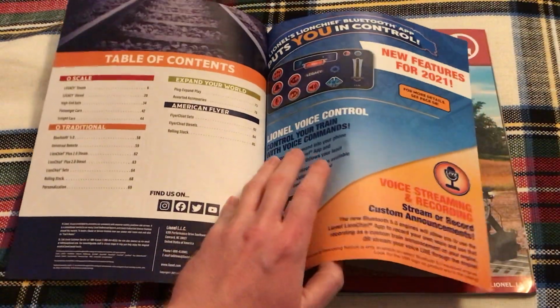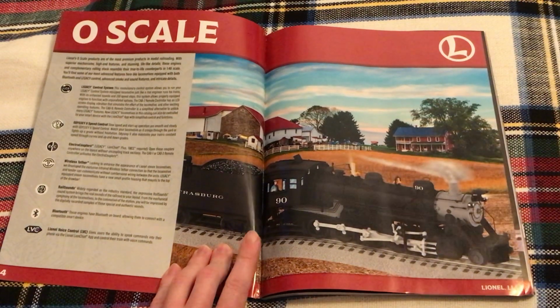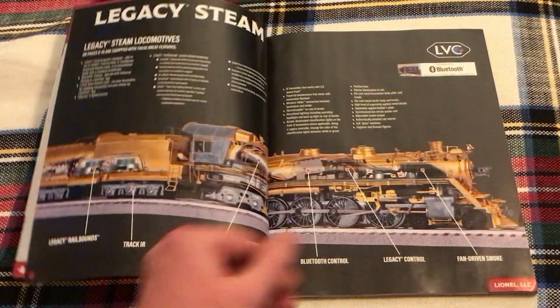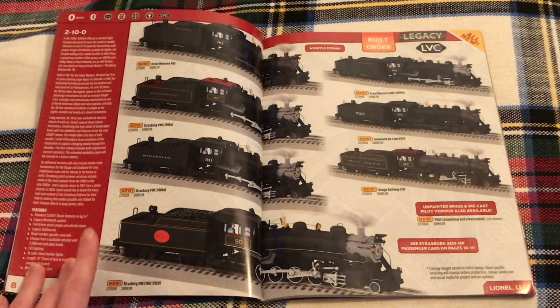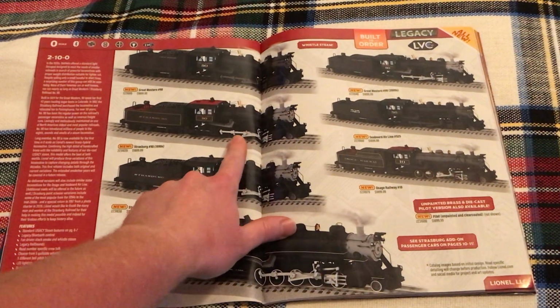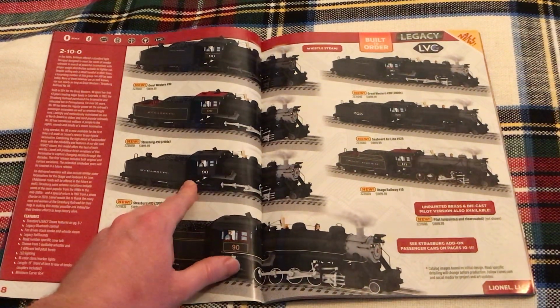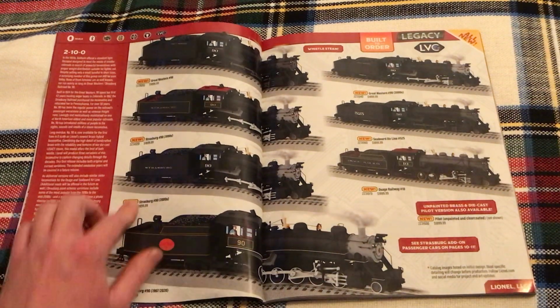I won't spend too much time on some of these pages, but the main star of the show in this catalog is the Strasbourg 90, the brass hybrid locomotive. So let's go to that first. This is already part of my pre-orders. I did the 1990s version. I was debating on getting either this one or the modern one. I even thought this one looked pretty nice, but it was mainly a decision between these two.